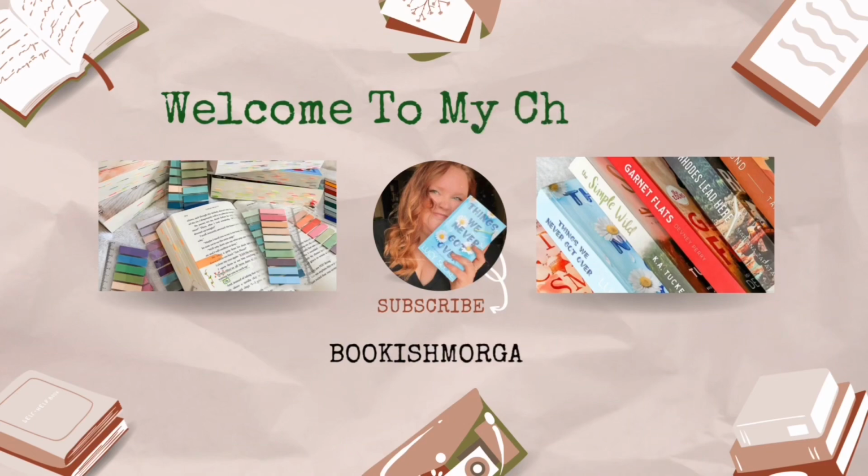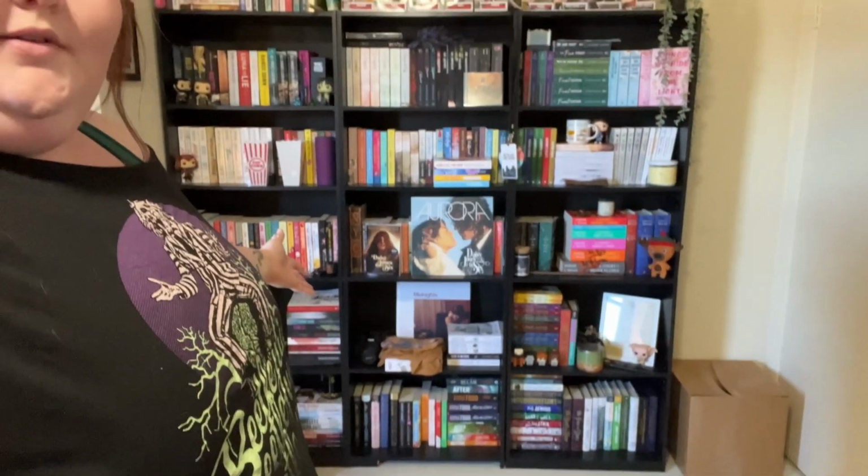Today, I'm rearranging my bookshelf. This is only 3 of them. There's more. I have another one over here, which we'll get to, and a 3-tier one, which doesn't have books on it. This might take a couple days.